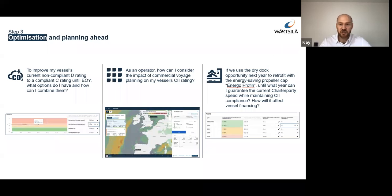In the compliance calculator, we are able to play with these inputs. For example, in this case, if we are scheduling a hull cleaning from which we expect a 3% performance improvement, the system will calculate how this will impact the required remaining average speed that can be instructed, while ensuring that the vessel is going to meet the C rating trajectory until the end of year. Other options include increasing or decreasing vessel employment in terms of sailing days or connecting miles.